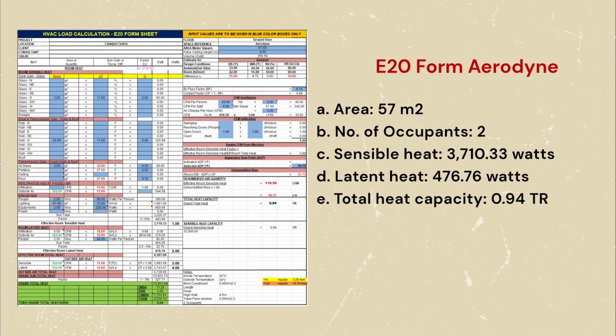This E20 form here is for Aerodyne Group on the ground floor and Pandai on the first floor. The area of these floors is 57 meters square. The sensible heat gained from these rooms is 3,710.33 watts, and latent heat obtained is 476.76 watts. Grand total heat gained from these rooms is 11,251.44 watts. The total heat capacity obtained is 0.94 tons of refrigerant. The number of occupants that can be occupied is 2.